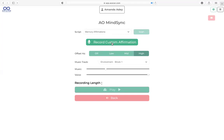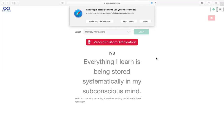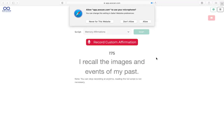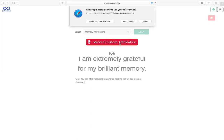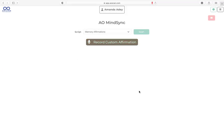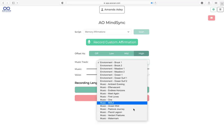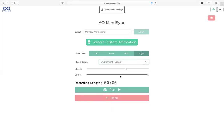And then you hit record and it starts to tell you what to say, and you read those out. Everything I learn is being stored. I recall the images and events of my past, and you just start to read those affirmations out. You can hit stop. Then work out, through the music, what music you would like to use and how you would like the volume. Once you get it how you like it, you can email it to yourself. So that's the introduction to MindSync, but how are you using it?